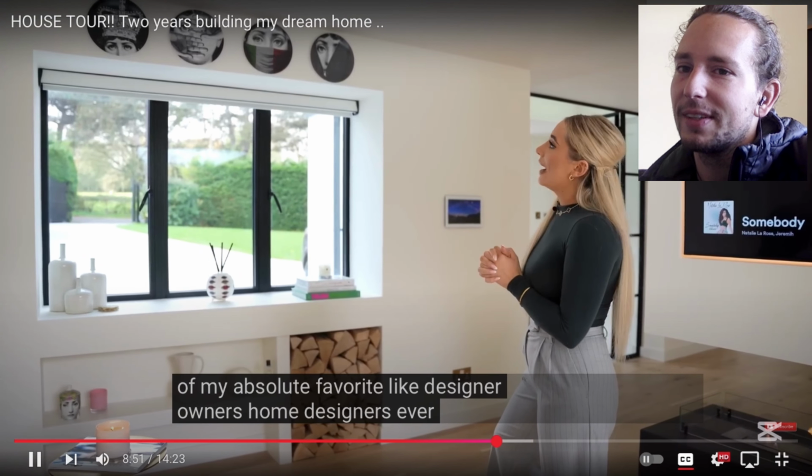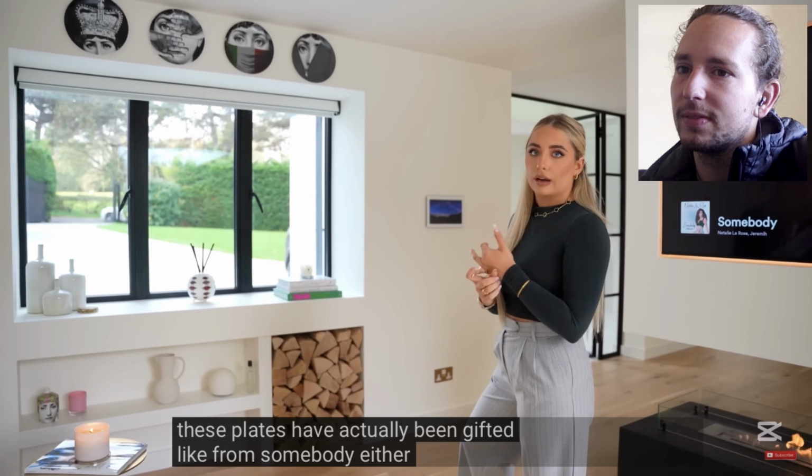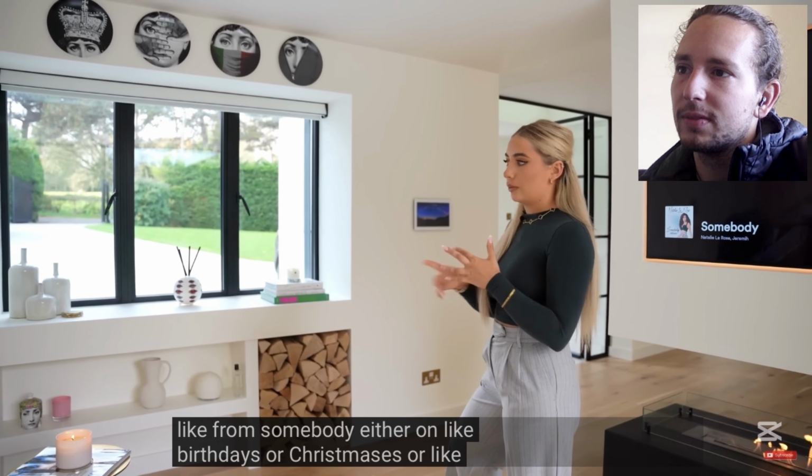Home designers ever, and so all of these plates have actually been gifted from somebody, either on birthdays or Christmases or when I moved house.